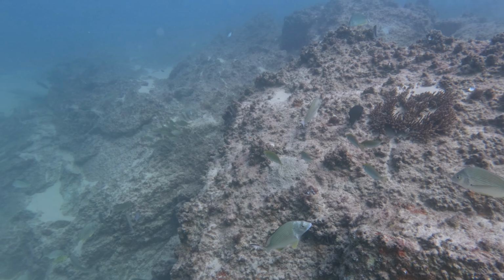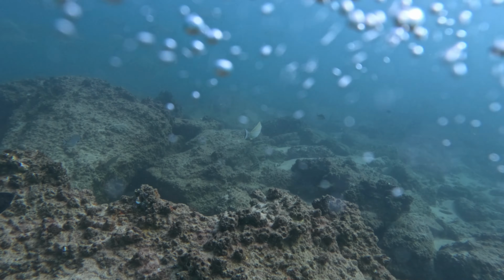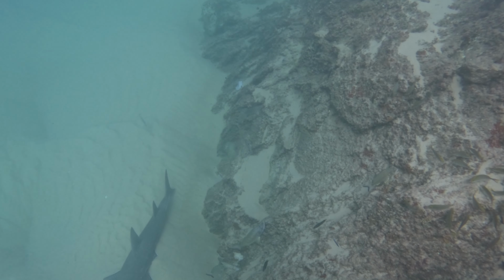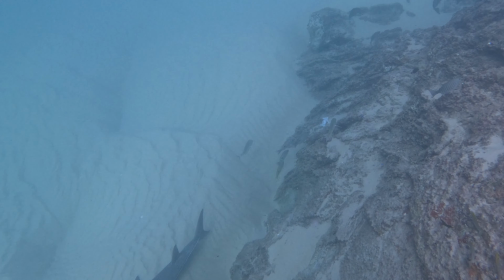Yeah, and that was pretty much it. I'd had a great time with the guitarfish, and it was time to start slowly moving back to the beach. Final goodbye to this guy here.